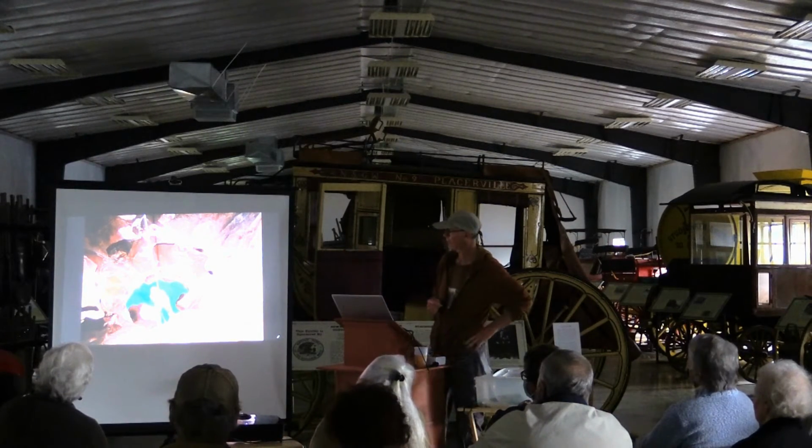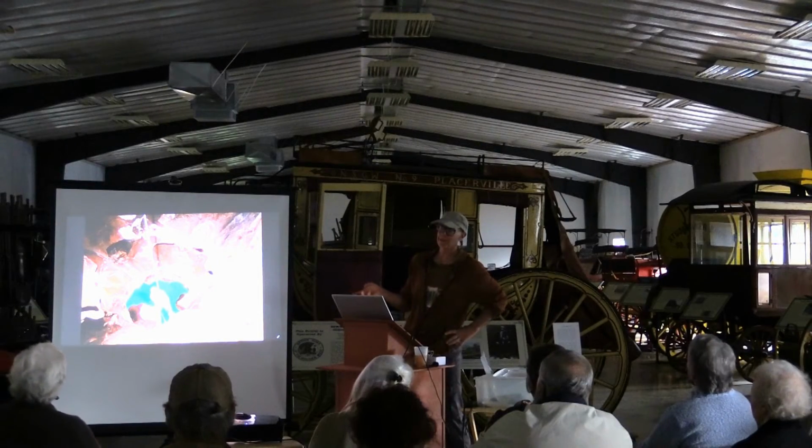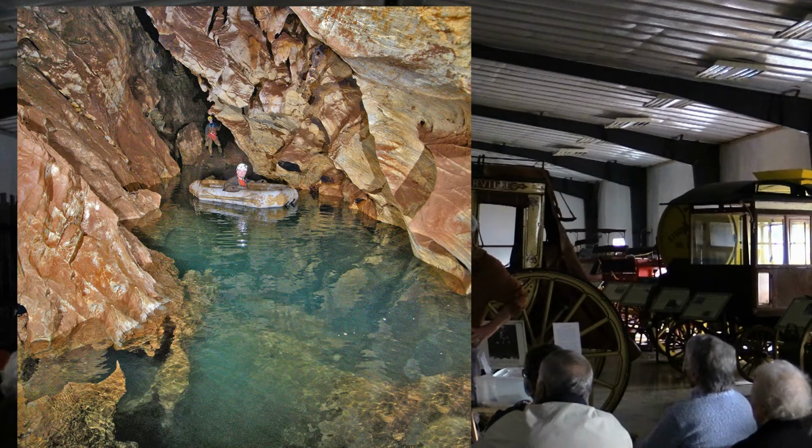And this is the other side of that drop you just saw. And there's a lake down at the bottom of that one too. So it turns out that in a lot of my pictures you'll see this blue-green color to the lakes. And what really brings that out is setting a flash down in the water. And then it just picks it up and glows this beautiful blue-green. And that blue-green comes from the limestone that's dissolved in it.